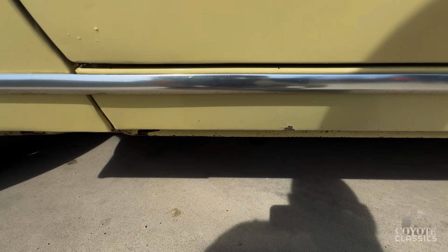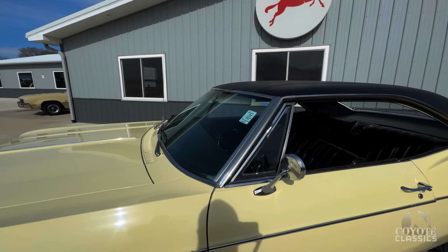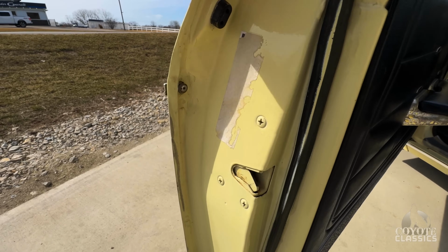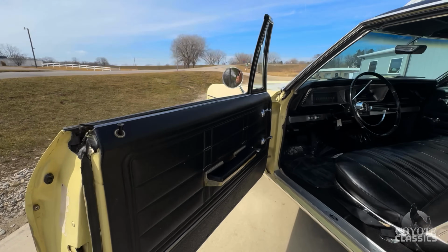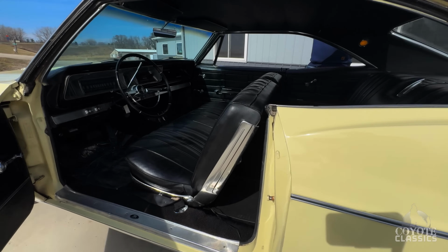A little chip right down below. Other than that, the doors, rockers, all that are in excellent shape. Got the original bow tie mirrors. As I mentioned before, the door jamb paint's nice. It's just not as nice as the rest of the car, but it's not terrible either. Yep.